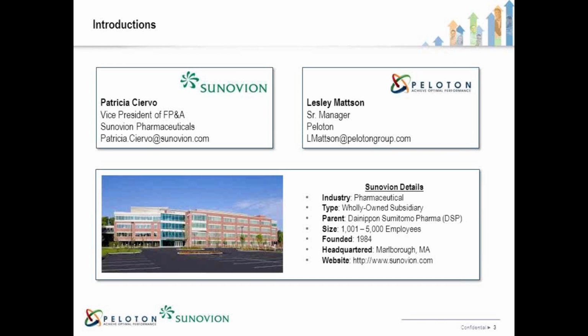So as an introduction to your presenters, first, Patty Ciervo. Patty is a vice president at Sunovion and has been with the company for over 8 years. During her time, the company has really experienced significant changes and growth. Just a couple to highlight. One is they went from 1 commercial product to 8 commercial products. They also went from being a public company to a wholly owned subsidiary of DSP. And as you will see, Patty was a major force behind the transformation within Sunovion's finance function.